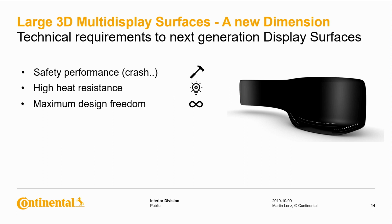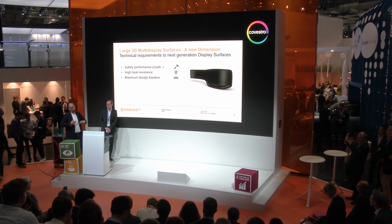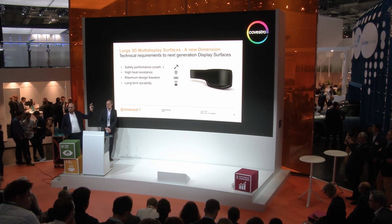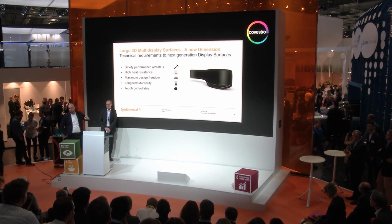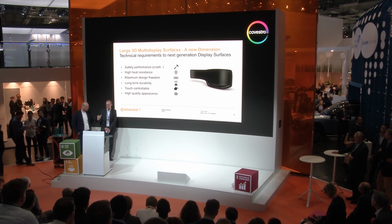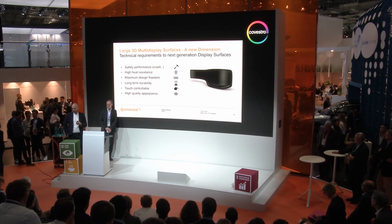We need materials which are suitable for maximum design freedom to realize all customer needs designs. Of course, all materials we use need a long-term durability, and also non-conductive materials for a good touch controllable. Last but not least, all materials we use have to be a high quality appearance to make a comparison to established materials possible.